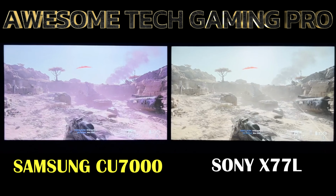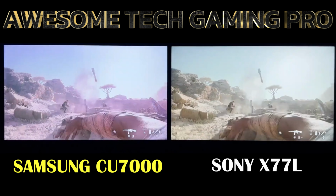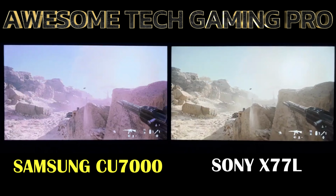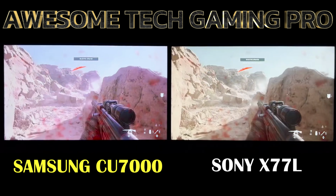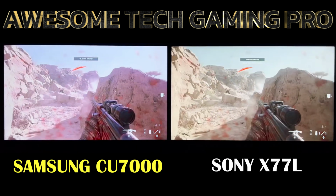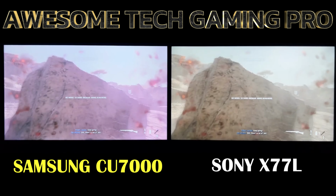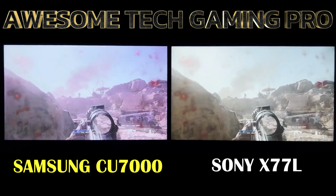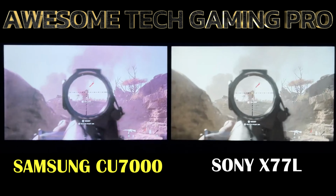On the other hand, the positive side of the X77L is good accuracy before calibration. The image remains consistent at an angle, and it's flicker free at all brightness levels. But the downside of the X77L is its terrible contrast, no local dimming, low peak brightness, and poor low quality content smoothing. The Sony X77L is decent for watching shows in a bright room. It has a wide viewing angle, which is great if you have a wide sitting arrangement, as I said, as the image remains consistent when viewed from the sides.